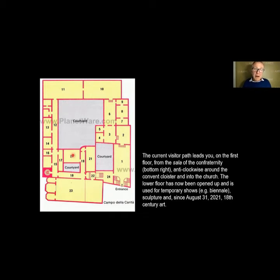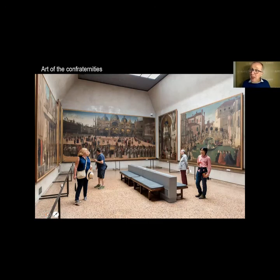And here where you've got numbers 20 and 21, you've got works from other confraternities, the confraternity of St. Ursula and St. Giovanni Evangelista, that have been brought in to the gallery. And indeed, that's where I'd like to go now in terms of looking at some of the distinctive paintings of the collection of the Accademia.